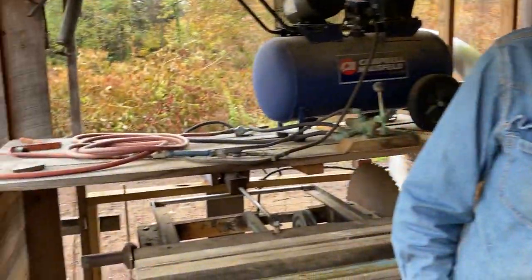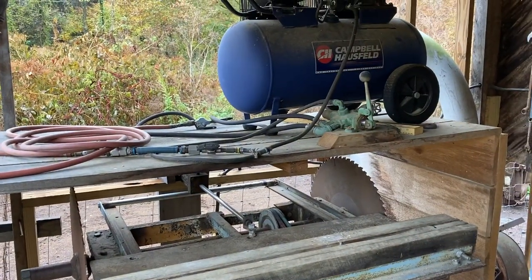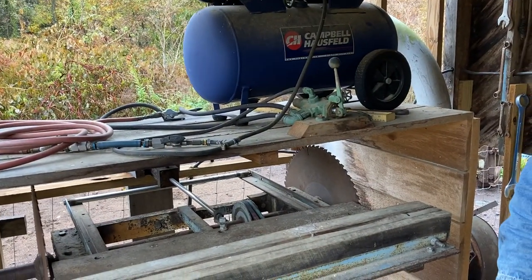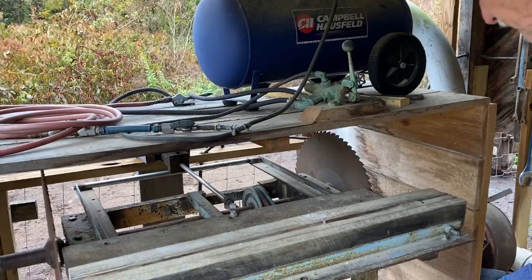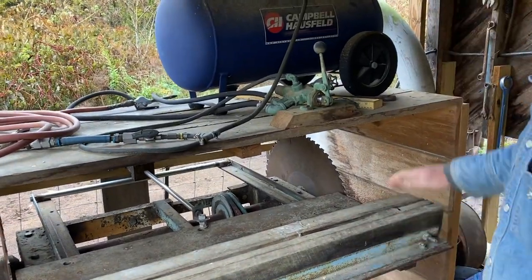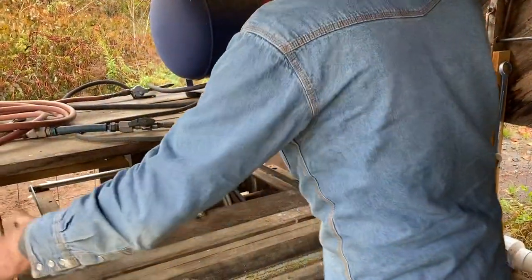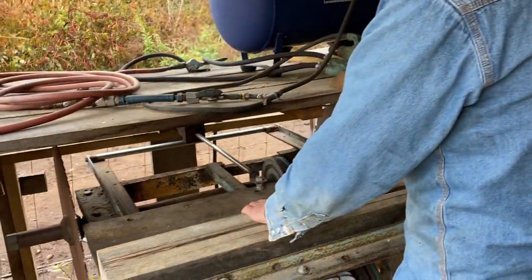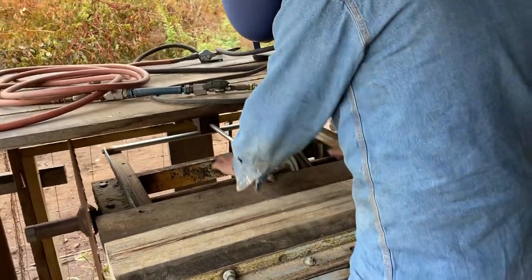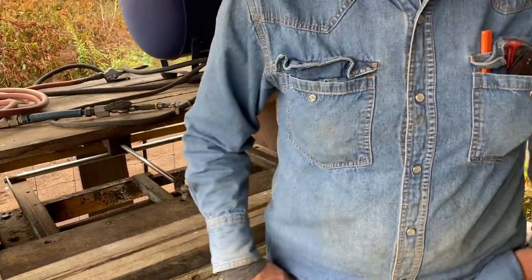So tell us about this. I've got a lot of comments on how dangerous everything looks around here, but tell us how this works, that this ain't really dangerous. Well, it's really not dangerous because this is all guarded. You can't get into it no way. When you put your block on there, you pull your lever back, your hand is always in here. They're not even close to the saw. So it's really not dangerous.